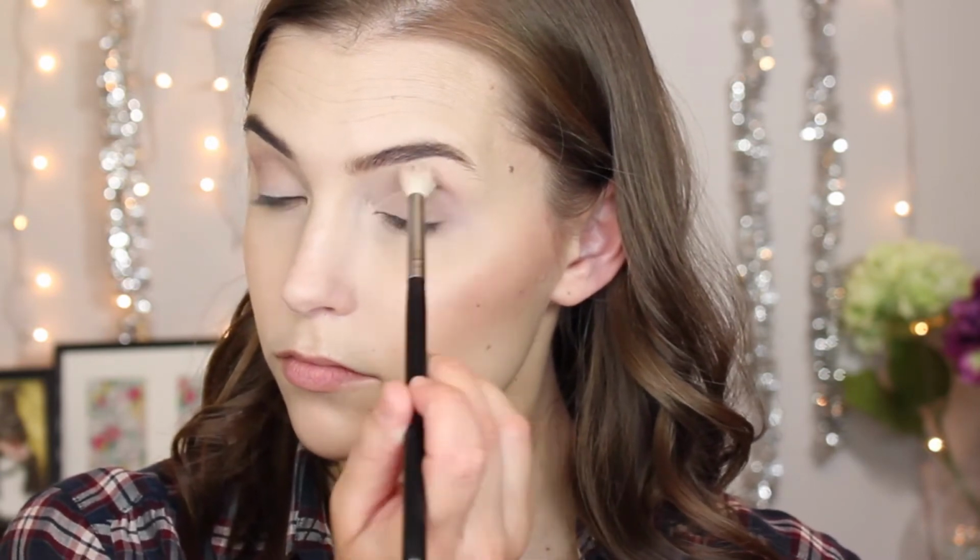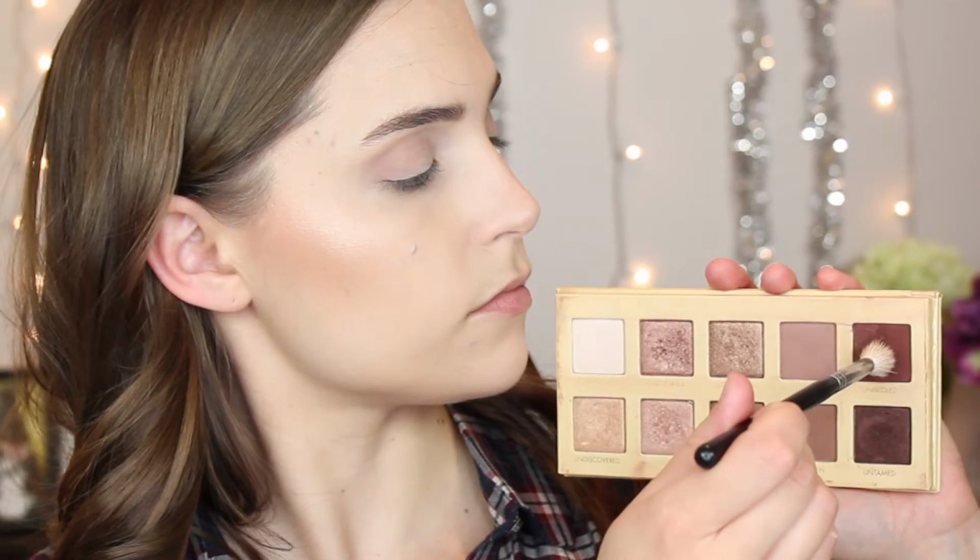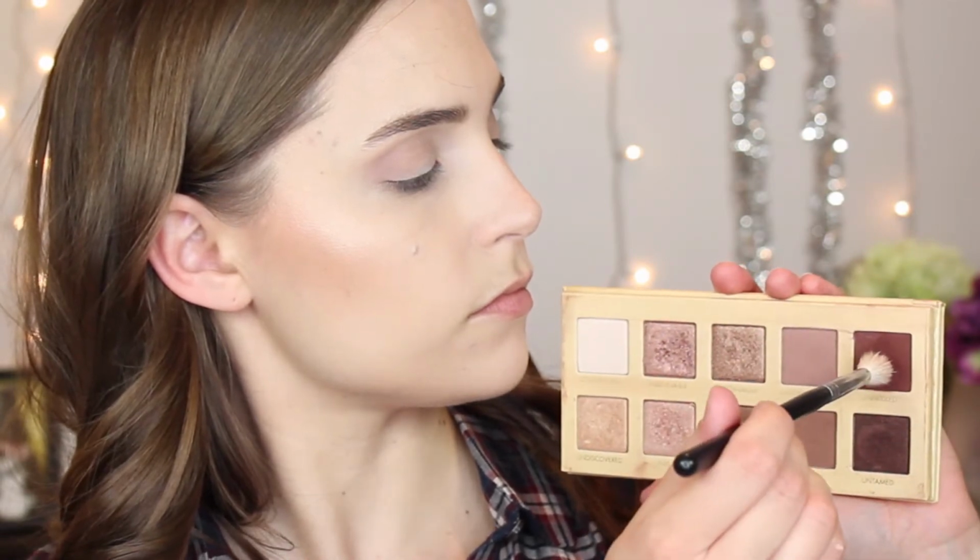I get so worried when Robin's doing this in fast forward that she's gonna like poke her eye. Tap, tap, tap, tap, tap, tap, tap, tap. I don't know about you guys, but I love it when she taps the brush on the thing. It always looks so official.